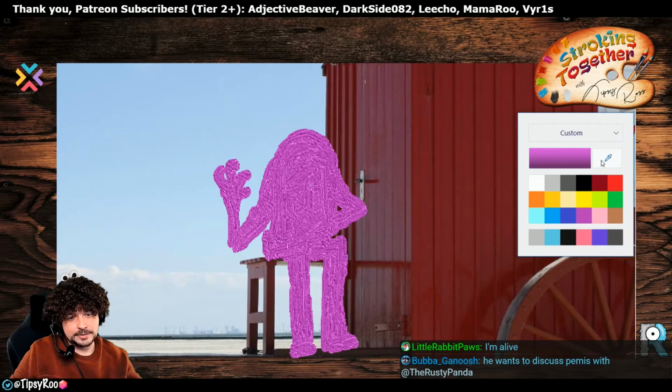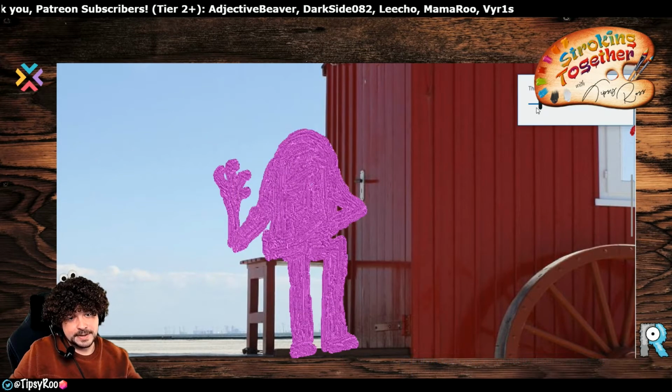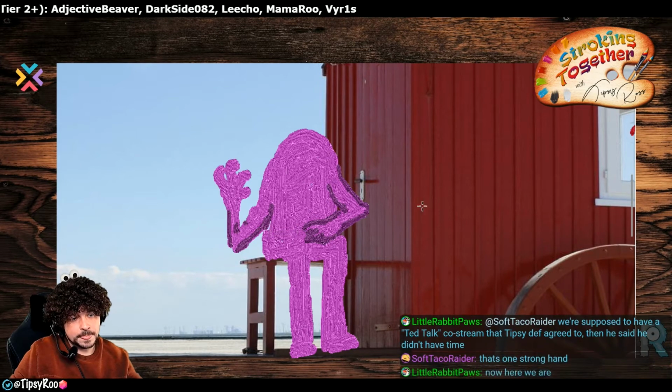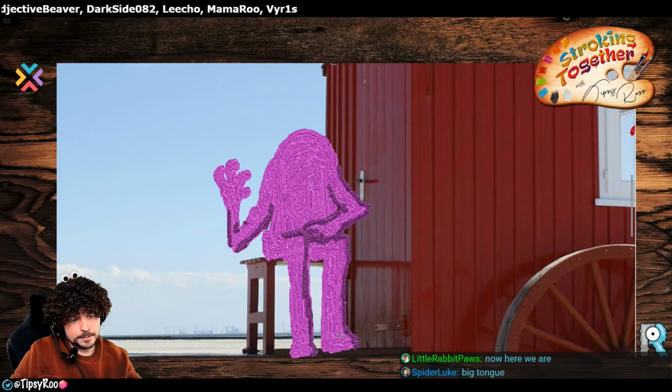Okay, so I'm going to grab a darker version of this purple. I'm going to make it kind of dramatic. And then thin this out. So I can just go in and give him some shape. Okay, we'll add some more texture and stuff to his fur. I just want to give him a little bit of definition here so we can see him a little better. We'll put the shade on this side of him. He's got little feet like that.